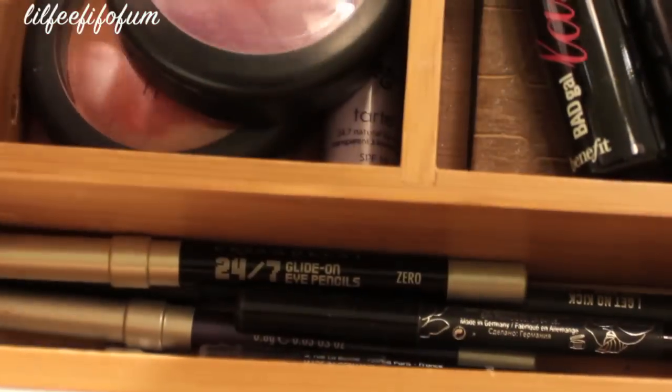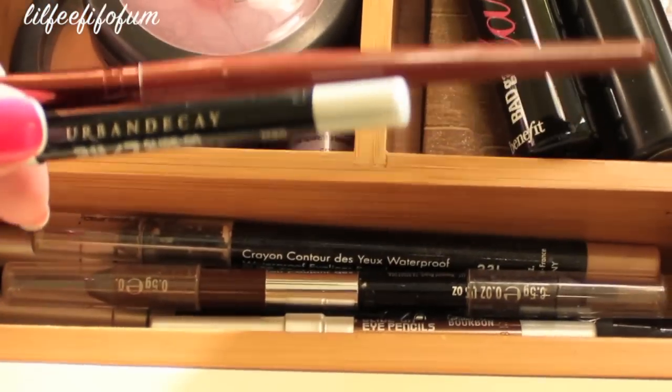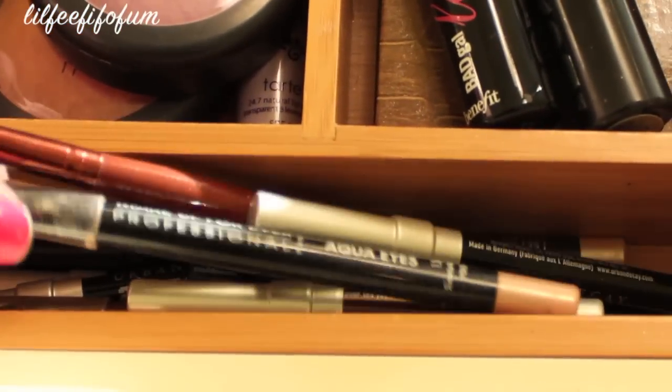In this little area, I just keep my eyeliners. Most of them are Urban Decay 24 eyeliners because I have a ton of the palettes, and most of the palettes come with the eyeliners, so that's why I have a ton in here. I also have like a Kat Von D one somewhere, and like a Makeup Forever, and I have one MAC eyeliner. And then going down this way, I have my cream eyeliners.